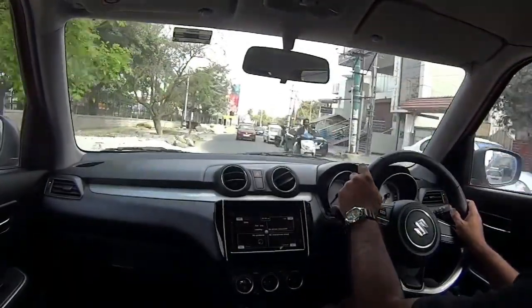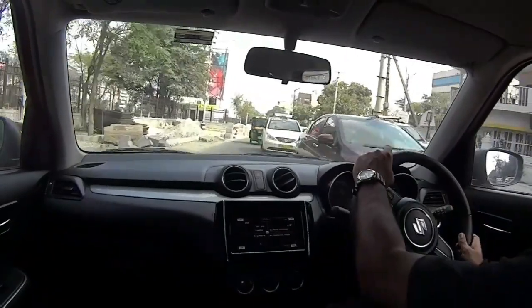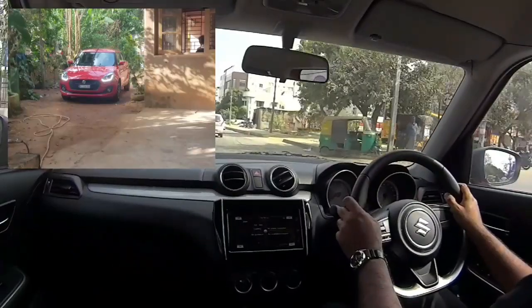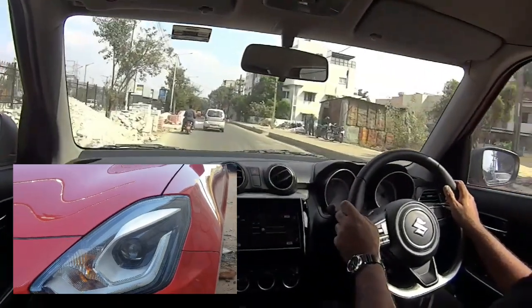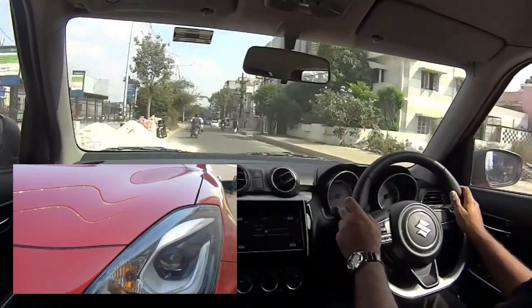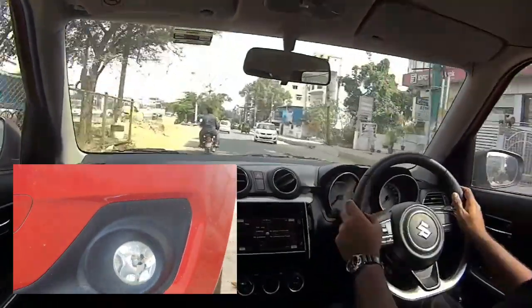First off, there's the way it looks. I like the way the car looks. I like the fact that there are many curves, lines. It is Japanese. It's like a proper Japanese super mini, which I like about it. I like the LED headlamps. I think they look fantastic on this car. I can't think of any car under 10 lakhs which has such good looking headlamps.